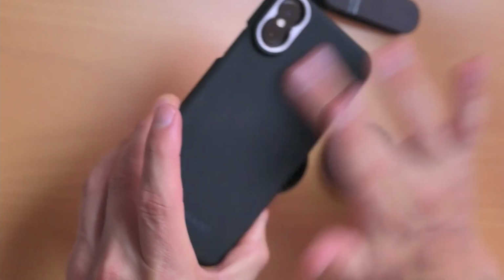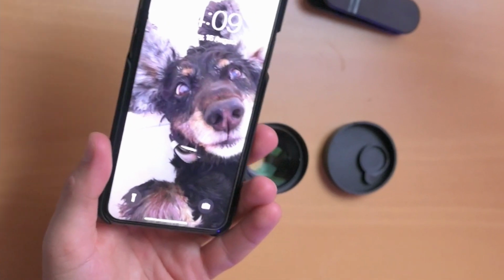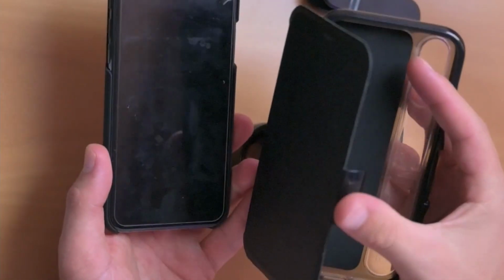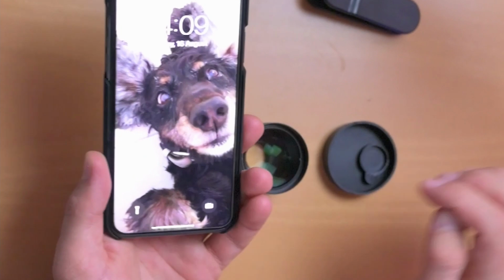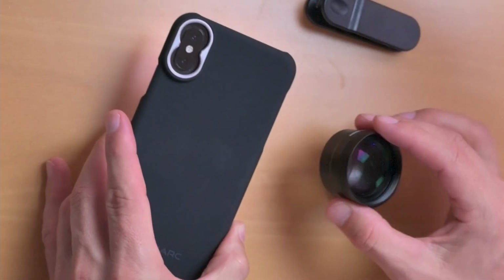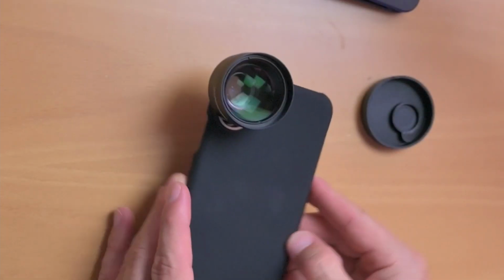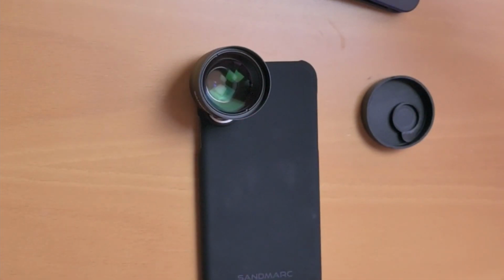I have to admit, I love these cases. The feel of the case is very good. I normally have a flip case because I like to put cards and such things in my case and more protection. But of course, this looks really, really good. And if we pop on the cover, just like that, that comes on really nice.